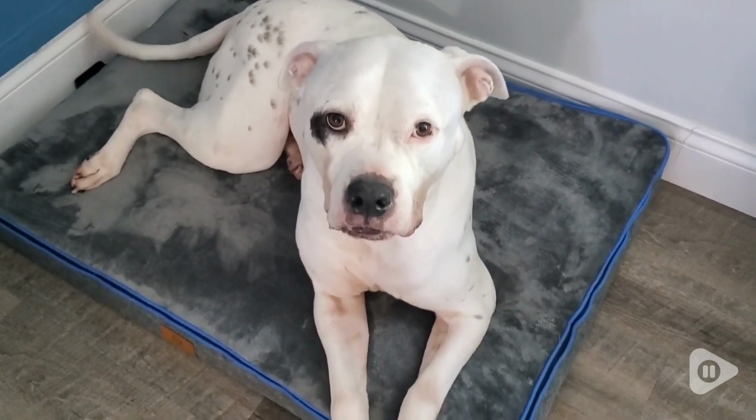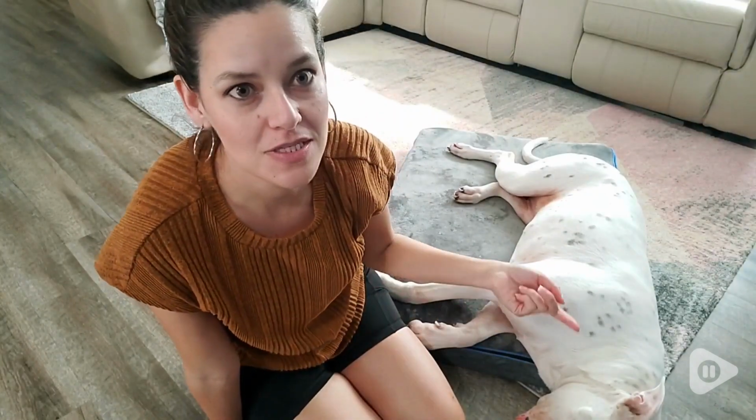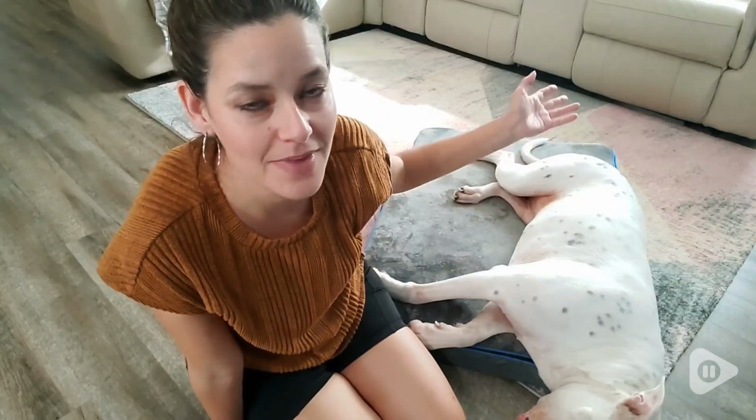Plenty of room on this to spread out, or she curls up into a ball sometimes, or sometimes she just likes to have her head off of the bed. As you can see, she has plenty of space over here to put her head, but I don't know, she likes to lay like this. I guess she thinks it's comfortable.